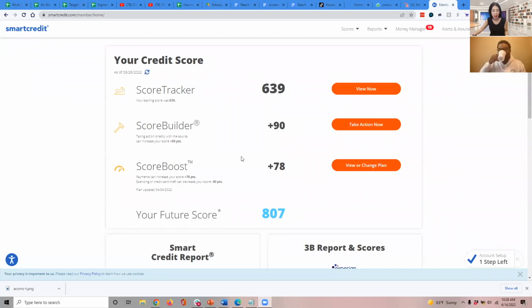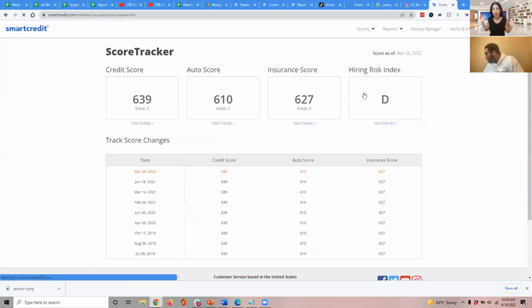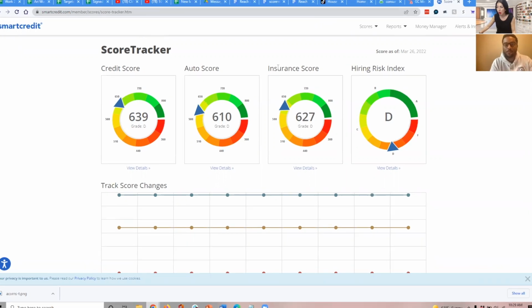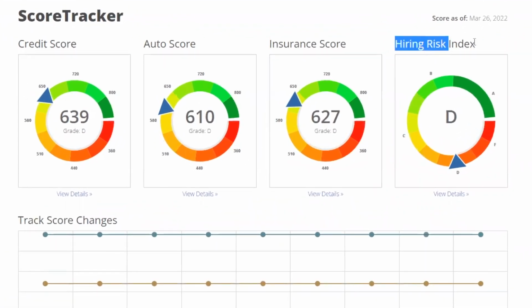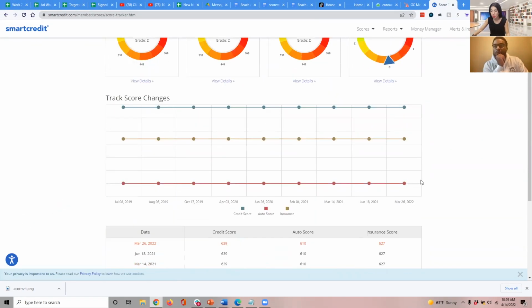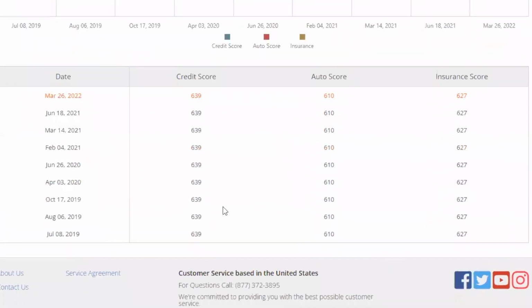When you log into your Smart Credit account, you're going to first see up here your credit score. I'm not going to spend too much time on that. We are pulling this from TransUnion, so it's coming from a trusted source. We also have your auto insurance score and your hiring risk index. If you're looking for a job, usually those that pay over $100,000 a year are going to sometimes look at your credit. And then you can track your score over time.